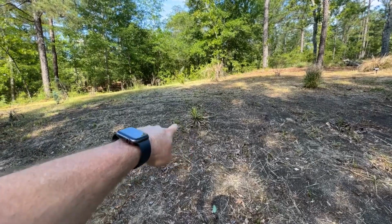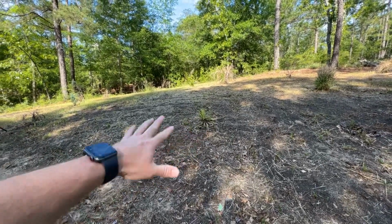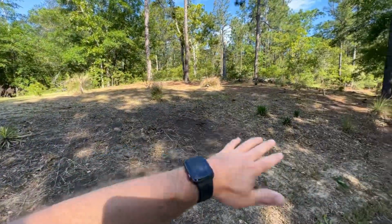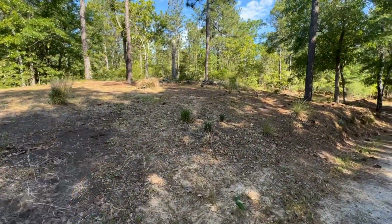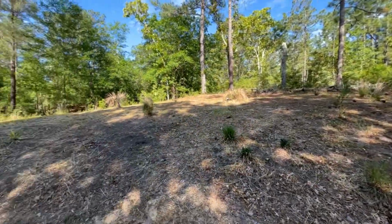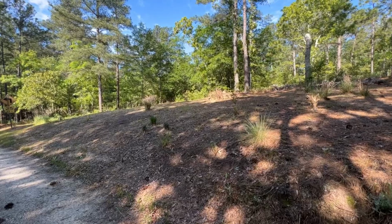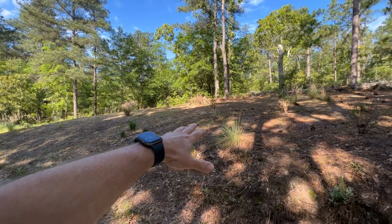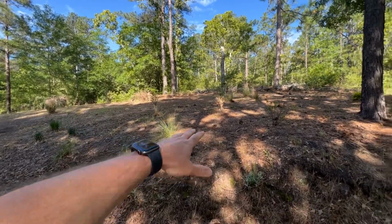This bed looks so sad. Hate even showing it to you guys, but when we make our big order and we get in here and do our planting and mulch it, it's going to look so much better. That's why I'm showing it to you guys now, so that you can see the transition. So let's do that, y'all. Let's get us some grasses, some more drought resistant type plants, and deer resistant hopefully.